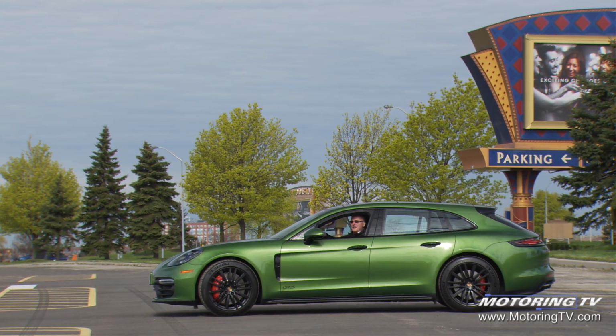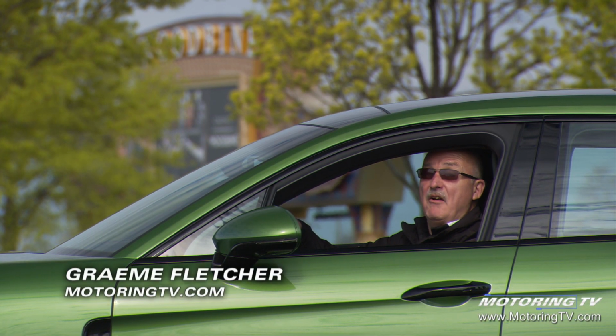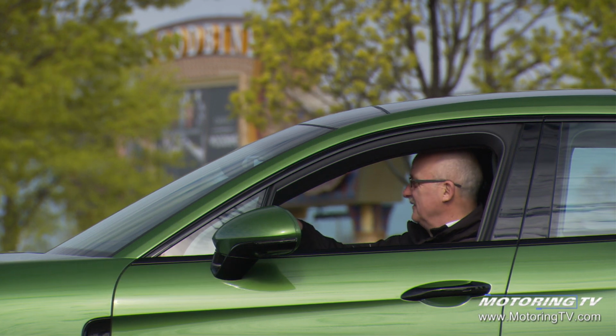It's a wagon. Just don't say that in front of Porsche. On this edition of Test Drive, the Panamera GTS Sport Turismo.